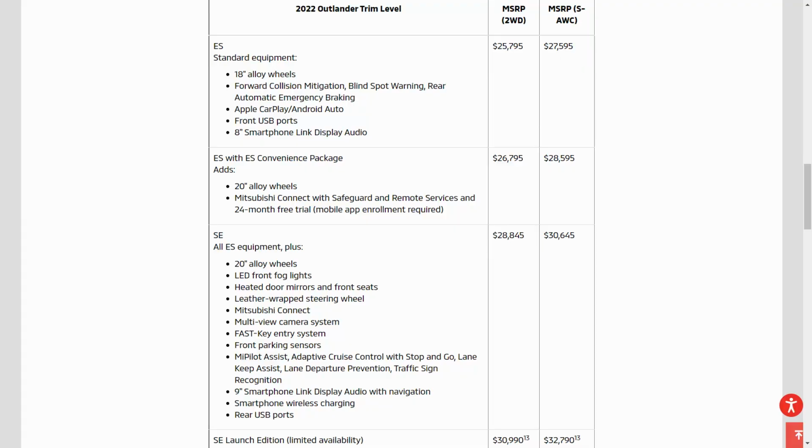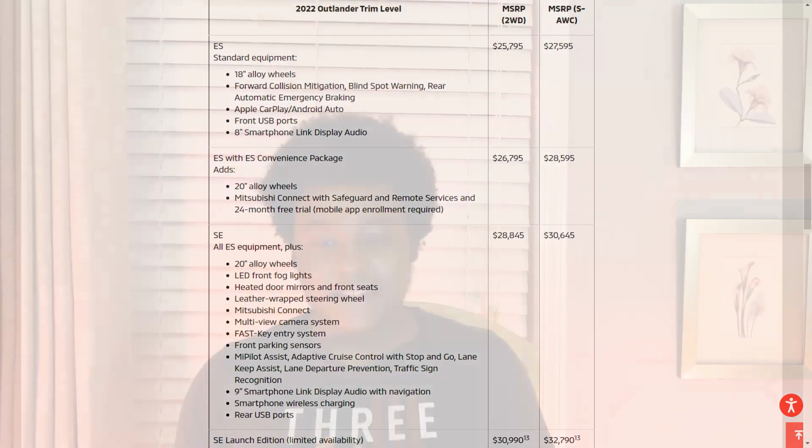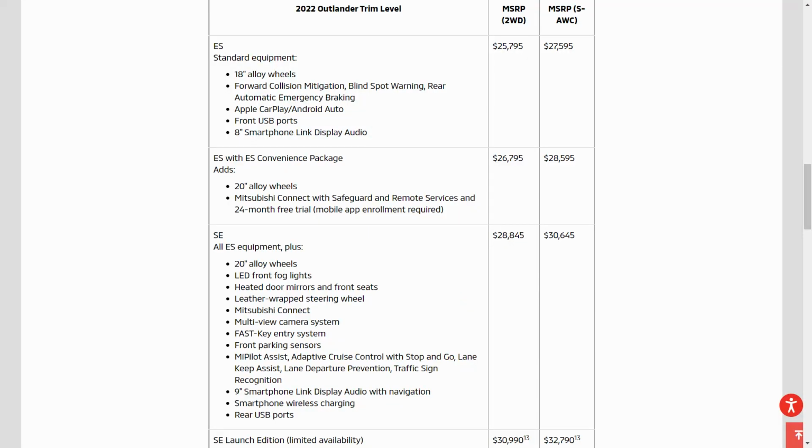So the ES comes standard with 18-inch alloy wheels, the standard safety features, which is forward collision mitigation, blind spot monitoring, rear automatic emergency braking, Apple CarPlay, Android Auto, front USB ports, and also the 8-inch screen, which will have the Apple CarPlay and Android Auto on it. And that comes in at $25,795. The ES has an optional convenience package, which is $1,000. It adds 20-inch alloys, and then Mitsubishi Connect, which is basically like you can start your car with your phone, stuff like that.